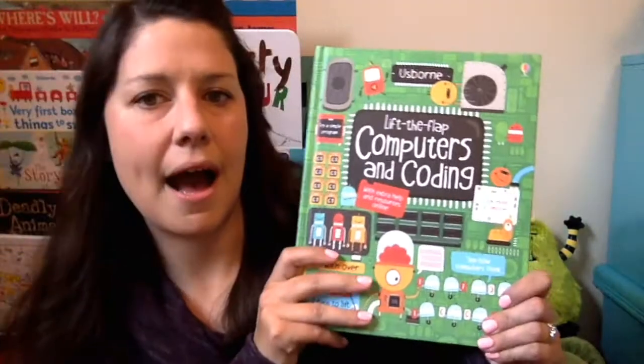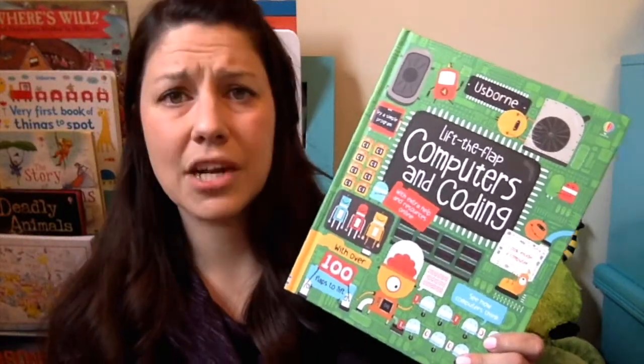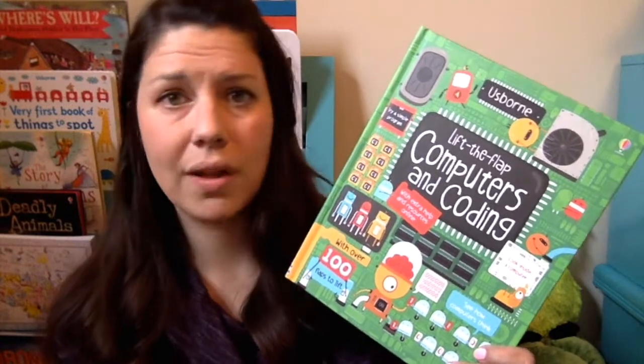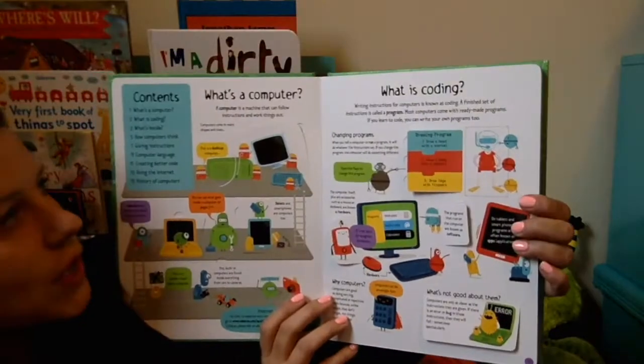Lift the Flap Computers and Coding is a great newer book that we have at Usborne. Coding and knowing about computers is such a great thing for kids to learn. It'll help them later in life, it'll help them in school, help them get a job. So it's just such a vital subject. It starts really simple. What's a computer? What is coding?